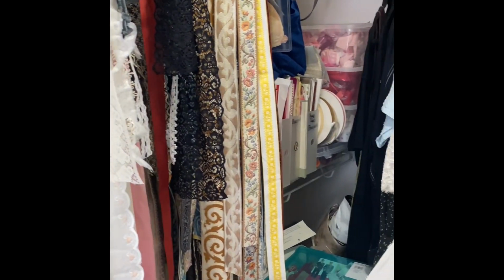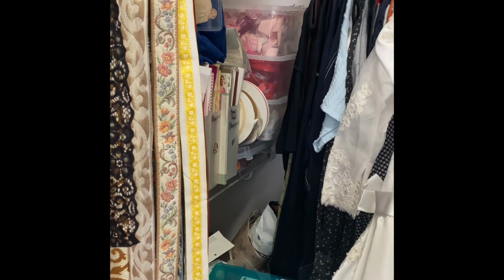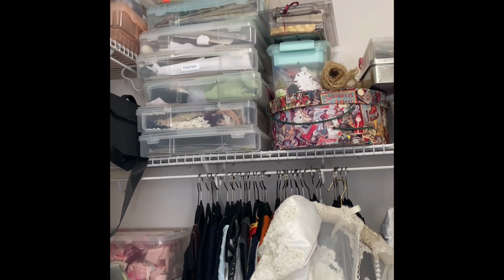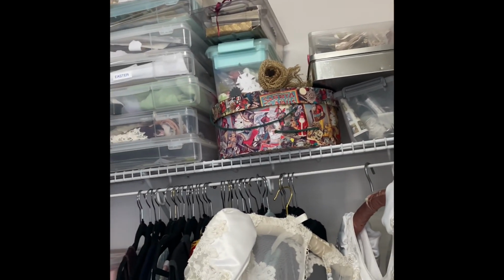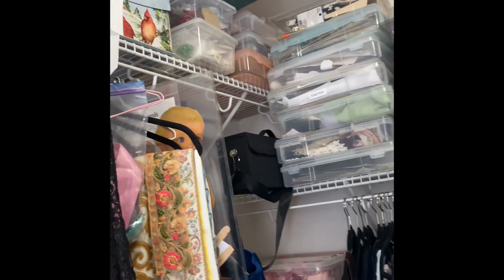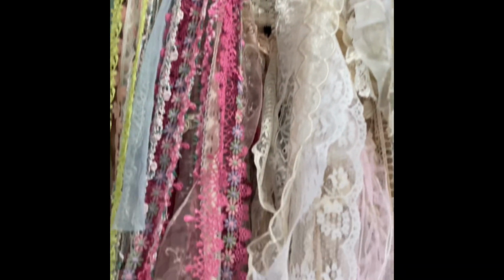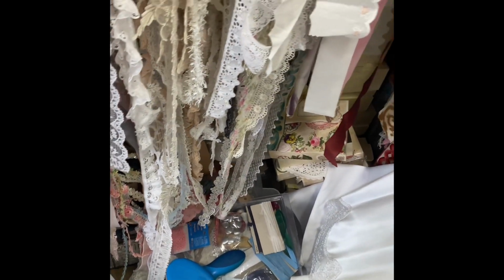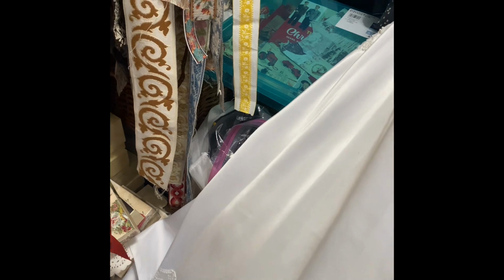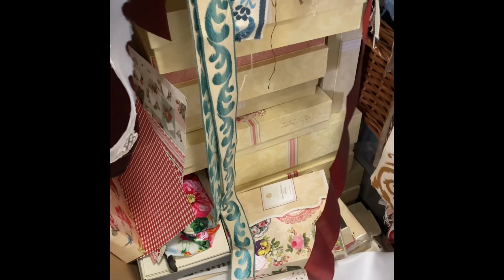I also have bins of ribbons. We keep our ribbons in here. And then here we have storage, like Valentine's Day, Christmas, odds and end things are up here. You can see up here. And then down below, I also have boxes, and I'm a big time Anna Griffin collector. Watch, let me show you guys. All that's Anna Griffin down in there.